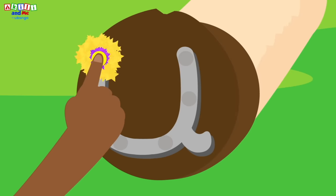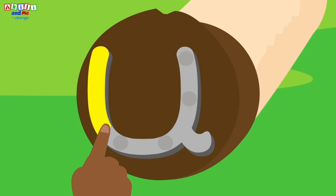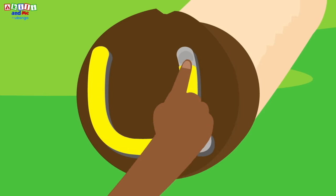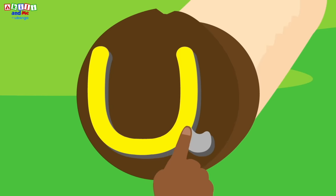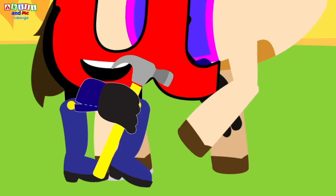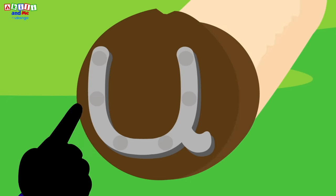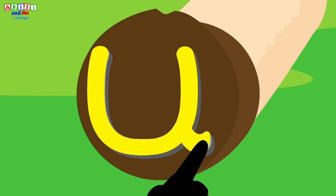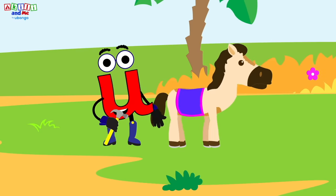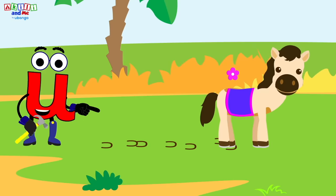We start at the top. Then we go down and round and up and back down and flick. Letter U, now it's your turn to put the shoes on. Well done, letter U. Now your horse is ready to race! Oh yes! The letter U shoes make letter U footprints!